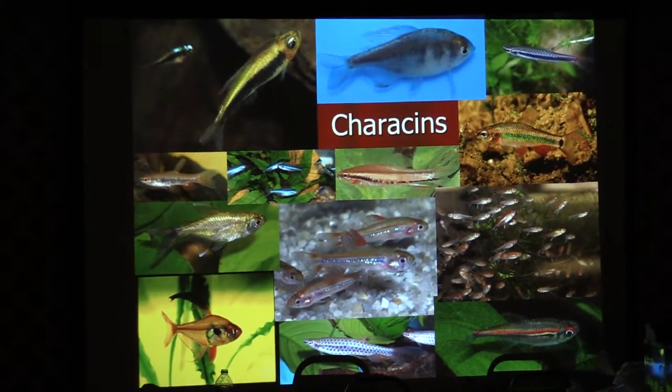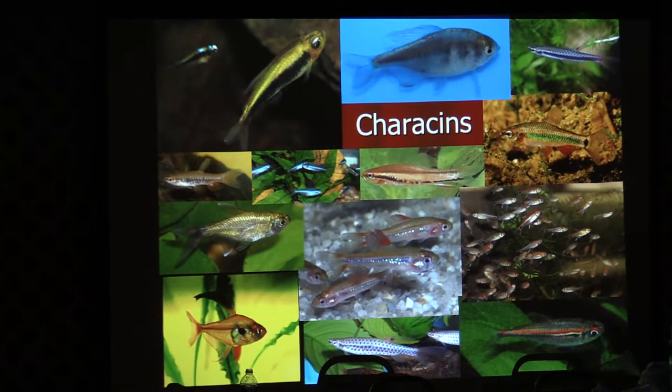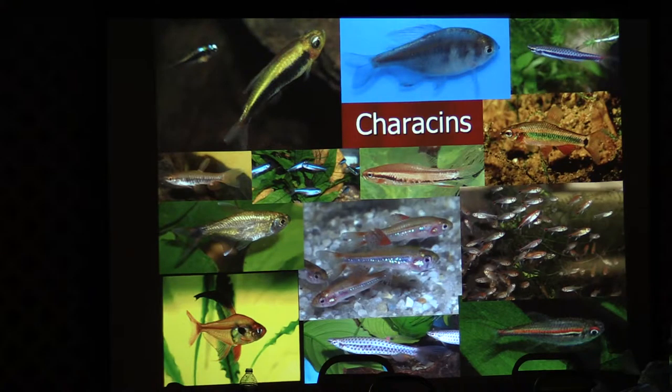But even something, again, like gold tetras. Bread and butter fish in the hobby for the last 50 years. Phenomenal fish. Small, really metallic, shines really well, schools great. Just hard to beat it in a small tank.